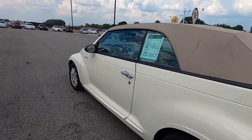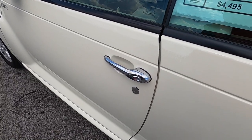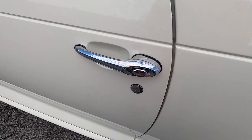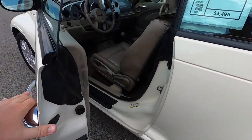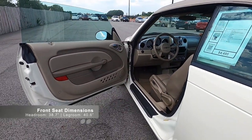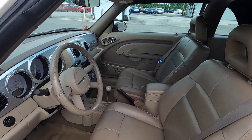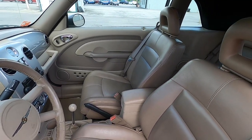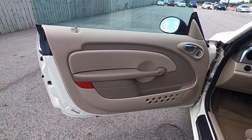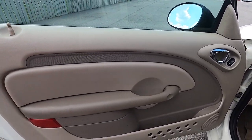Alrighty, so we do not have smart key access system. We do have keyless remote entry, however. See here, nice chrome door handles, classic style push buttons. Nice, generous, wide opening doors. All right, typical PT Cruiser style doors, just a little bit longer due to the two-door design.